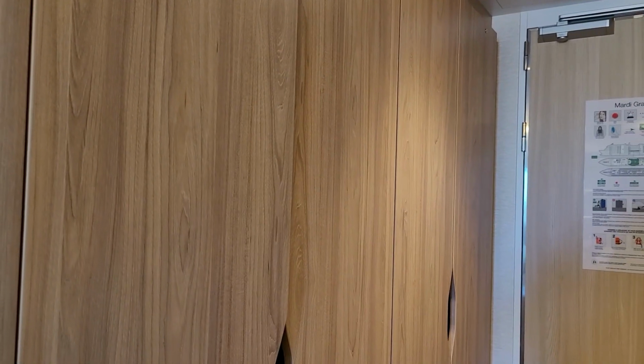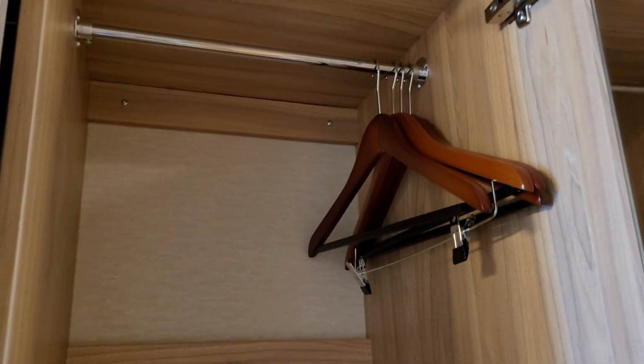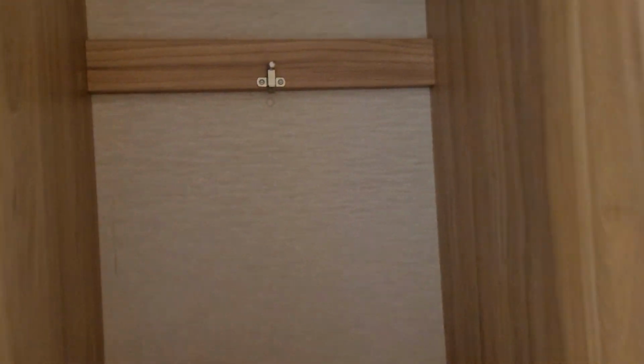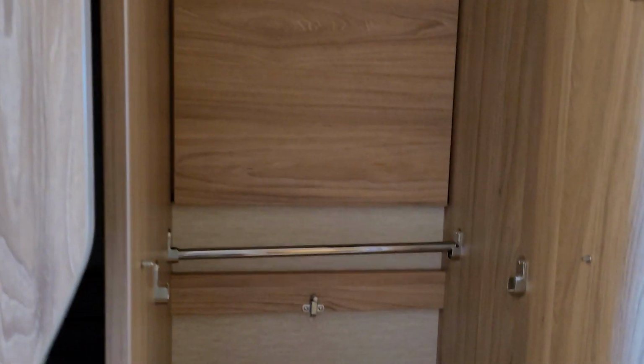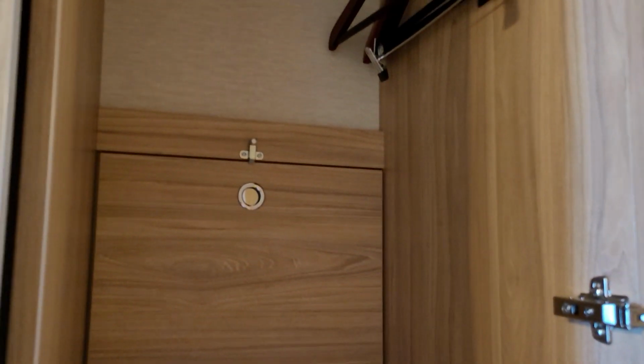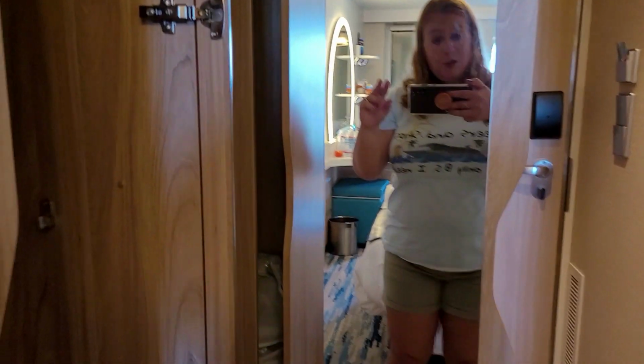Then we got 2 sets of closets. First one is the tall man's closet, which has some extra bedding. The other side has some hangers, and you can actually adjust these. See this little tab here? And the cabinets are down. You can actually put them up and lock them if you want anything to be a little bit taller, which is pretty neat. Same with this one, you could do that. So you can make this a tall closet if you want. And also has a full-length mirror.